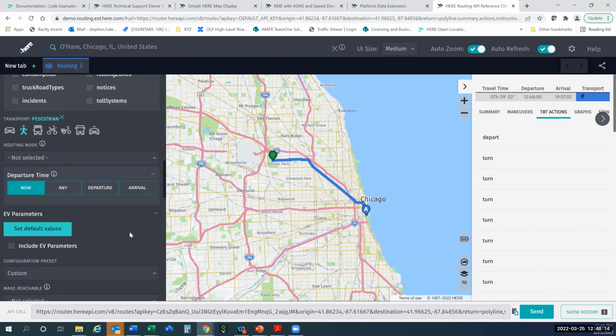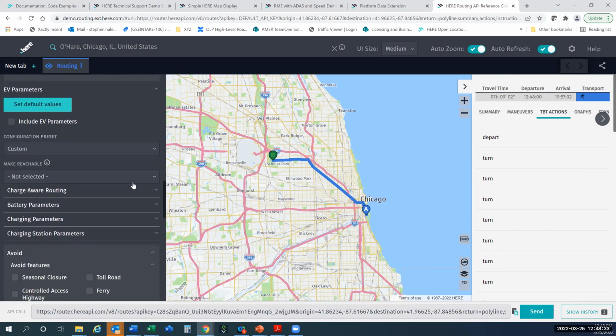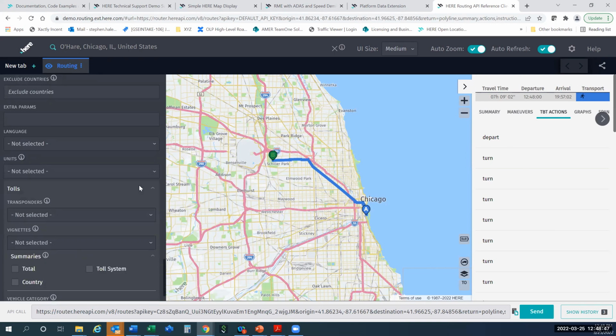You can also, and we talked a little bit about traffic and weather, drive the departure time. Maybe I want to do it now, or maybe at a given departure time, factoring conditions and congestion potentially. And maybe that's a way to back into when's the best time to do that. You can also include EV parameters. We're not going to get too much into that, as I think it's probably not super applicable. You can also tell it what to avoid. Maybe you don't want to pay tolls. You know what? I've got $1.50 in my pocket and I'm just not going to hit a toll road right now. There's a whole lot more we can do with this.